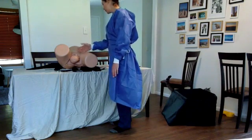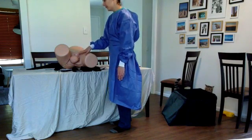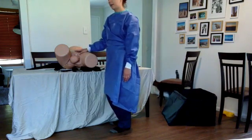So complications: hypoxic injury to baby, mum can have a PPH, so postpartum hemorrhage, trauma to baby, trauma to mum on the way out. So baby fractures, brachial plexus injury, cerebral palsy can occur.